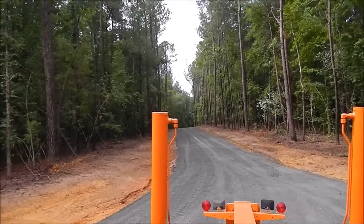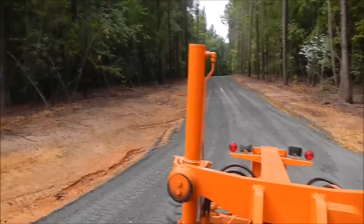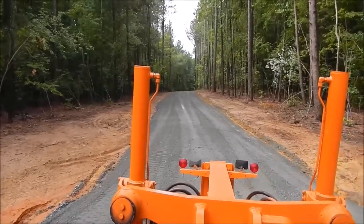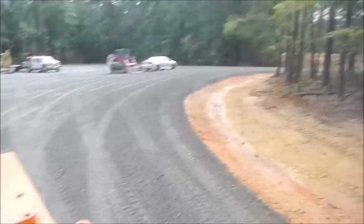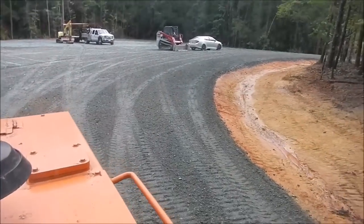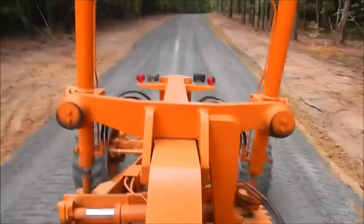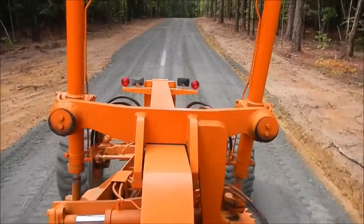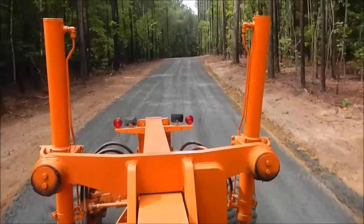Got the road bladed off. I need it to dry so I can get on the shoulders and grade the ditches out. But everything I've been able to do with the stone has worked out pretty good. I got that graded around, got a nice edge on that. And like I say, the parking lot's pretty wet, so it's got to dry. I've got the road graded out decent.